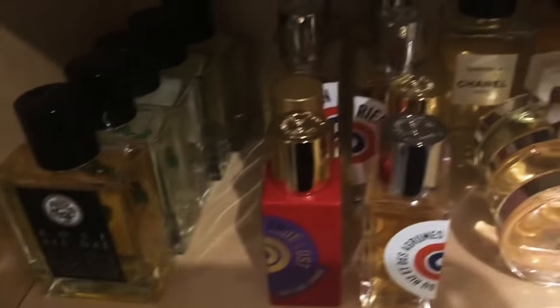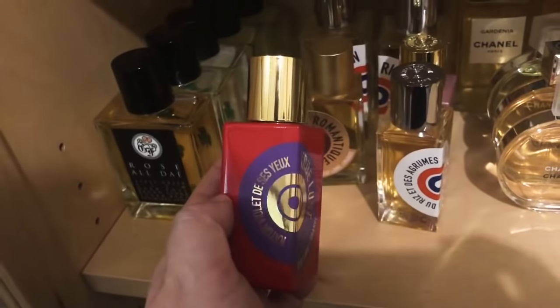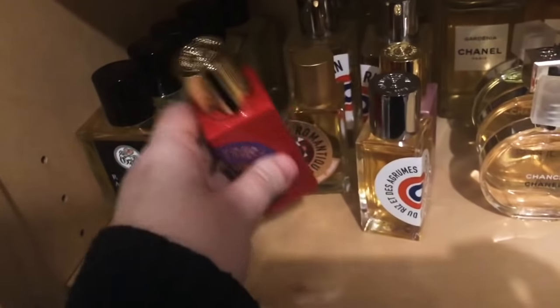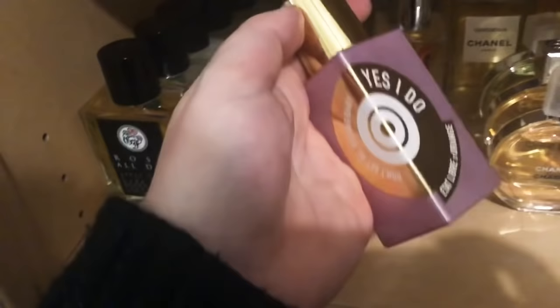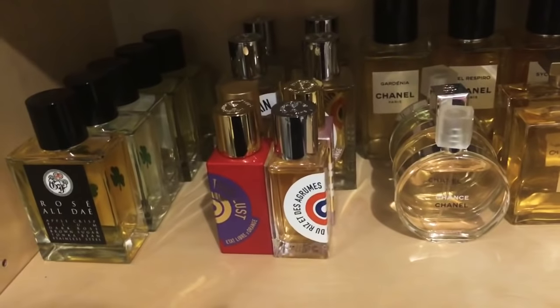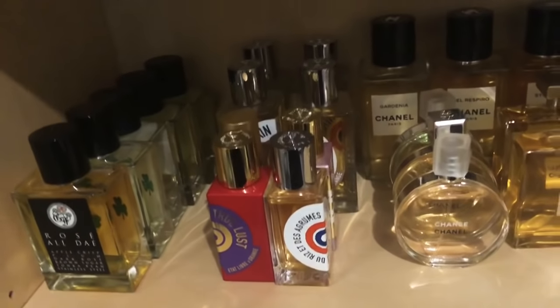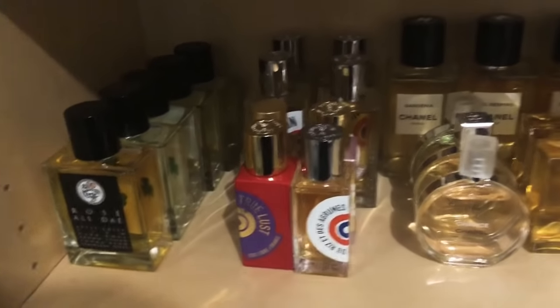I need to expand this collection a bit. I've been wearing a lot of True Lust to work and I love it. I really like all their fragrances. Yes I Do is pretty good too. I do like that one. So I love this line. They're very cheeky fragrances. They're definitely more avant-garde but very wearable, and I just really appreciate the thought and attention that goes into everything with that line.